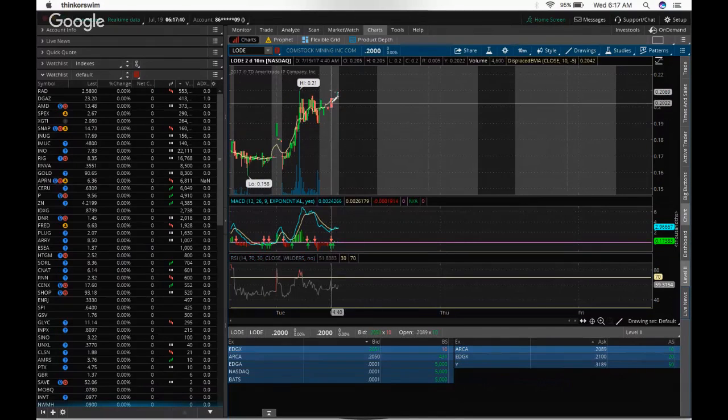I don't trade stocks that are less than $1, let alone stocks that are less than 21 cents or 30 cents. But yeah, so I mean, it has a support and resistance here around 20, 21. If it breaks above 21, then that could be something interesting.